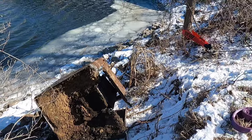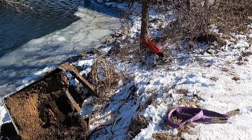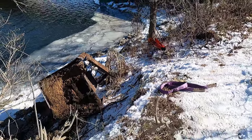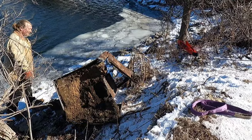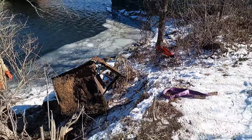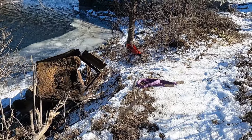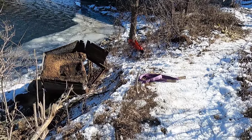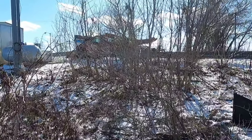Got about 4 feet. Oh, tearing it apart. All right, coming out. There we go, that's what we needed. We're done with the tow truck.